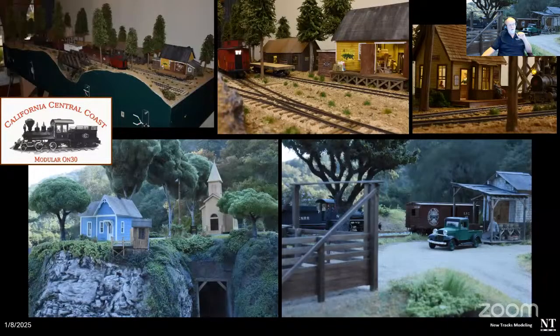So let me talk a little bit about why I built these. I'm part of an ON30 group out here in California called the California Central Coast. I'd started off in that by building the module you see on the upper 3 pictures. This is a continuation of when I was a model railroader back in the 80s and early 90s. I was doing HO, Sierra Railway, kind of Sierra Mountains in California.